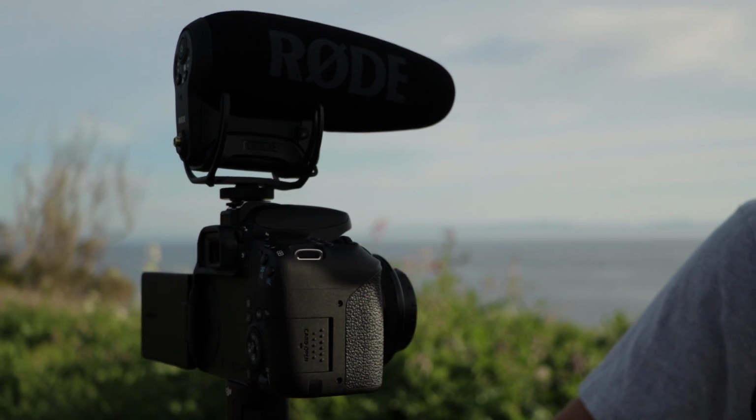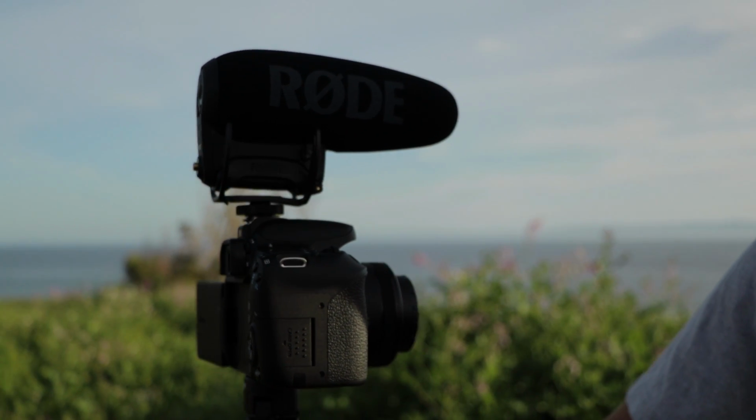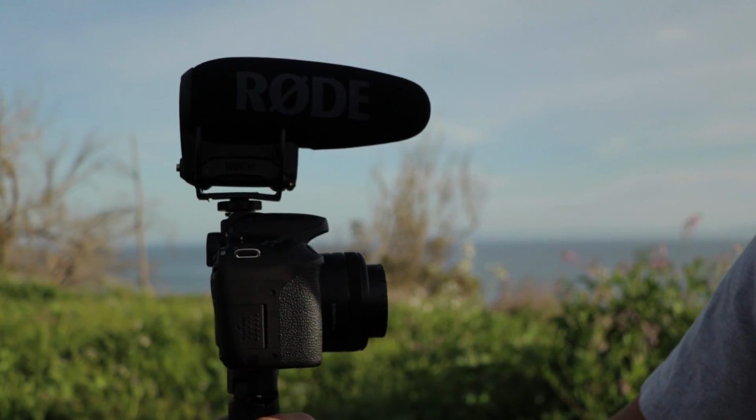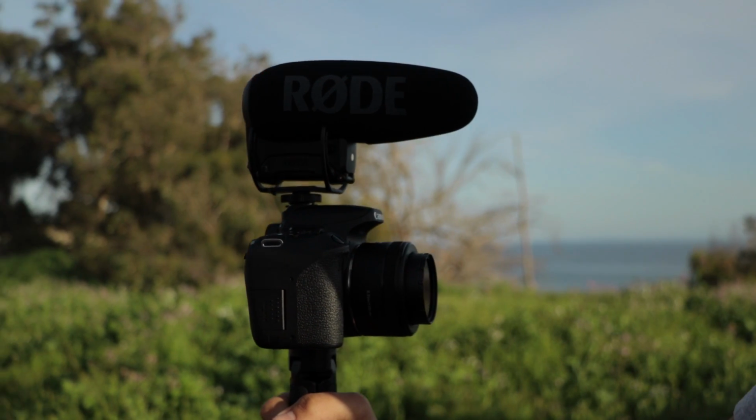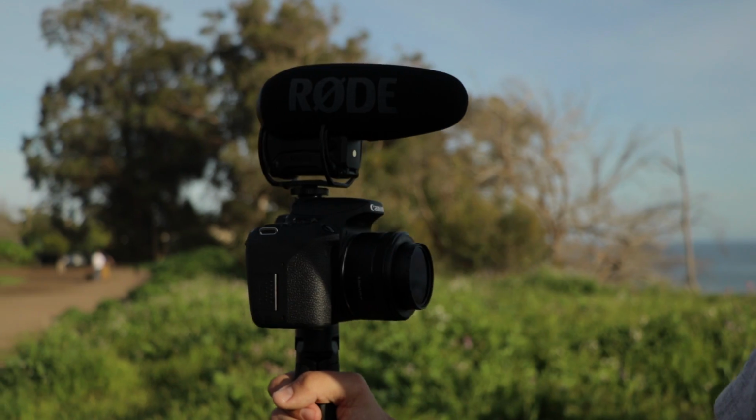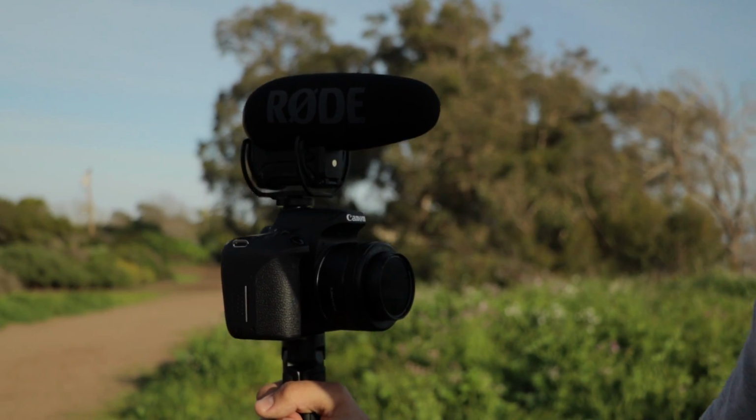Canon's autofocus is still the best in my experience, though Sony is catching up, and this is honestly one of the main reasons to get this camera. This combined with a flip-out screen and lightweight body make this camera ideal for vlogging.